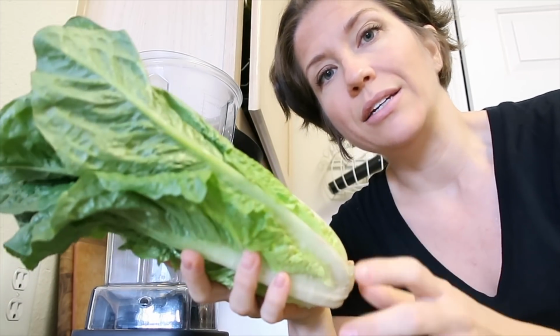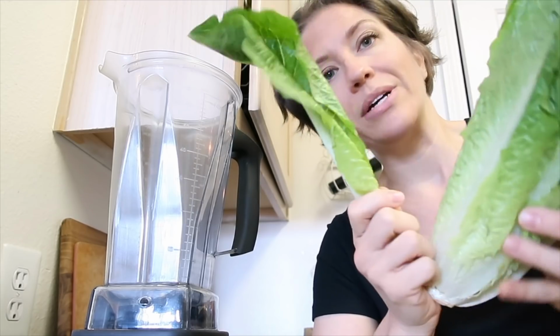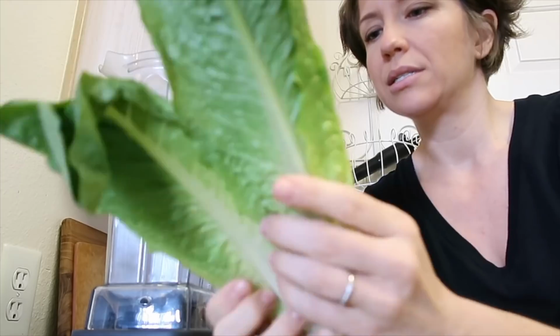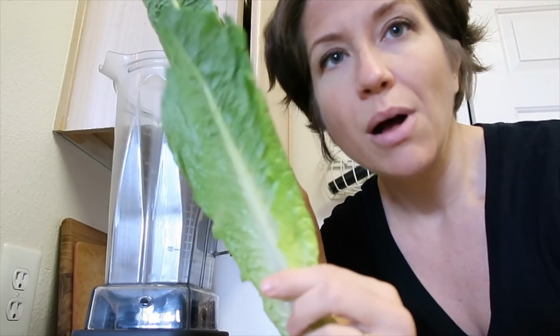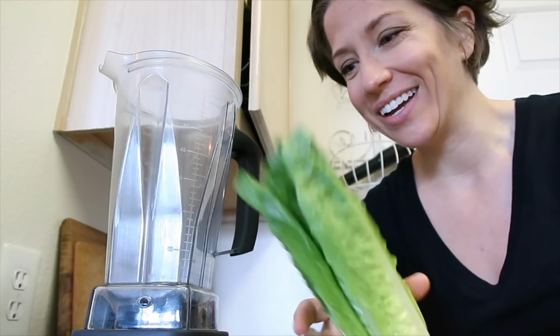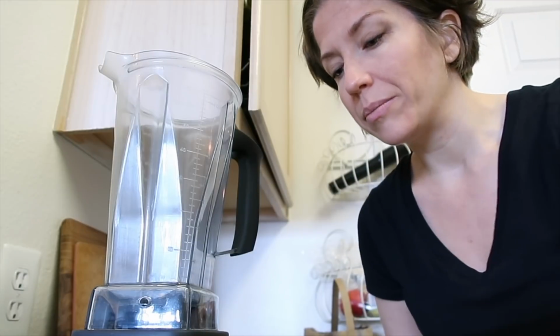So I have measured out that it's about 10 leaves of a head of romaine. Those are pretty big leaves. That's how I start. So I go 1, 2, 3, 4, 5, keep going, 6, 7, 8, 9, 10. Now they get a little smaller as you go in, so I usually will add 1 or 2 more just for fun. Now, if you guys aren't used to the taste of greens, then you may want to cut back a little bit, but you want to work up to this amount. This is for 1 smoothie, you guys, 1.